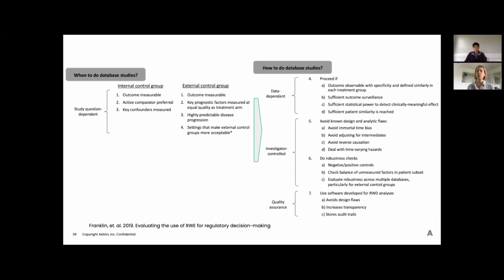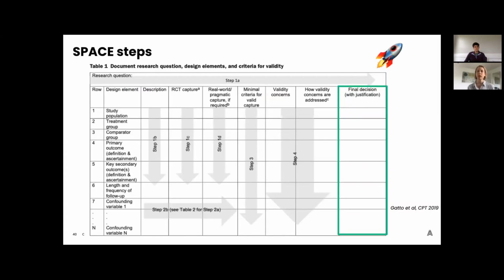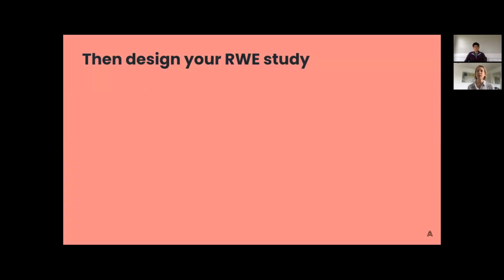So ultimately you have a final decision and you can record that here. And then you're ready to really design your study, get down to writing a protocol and then ultimately implementing your study. So how do we do this?